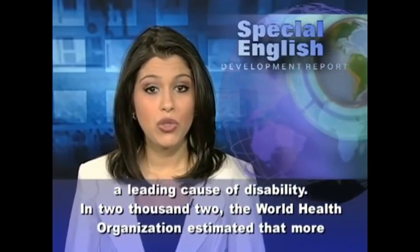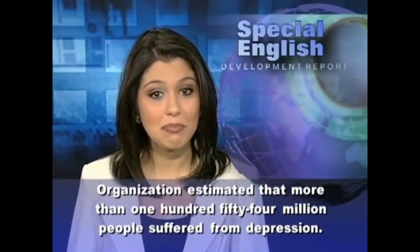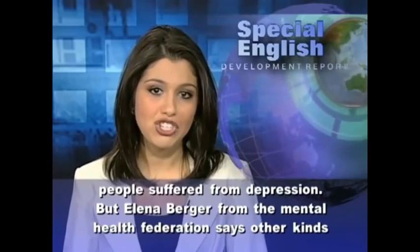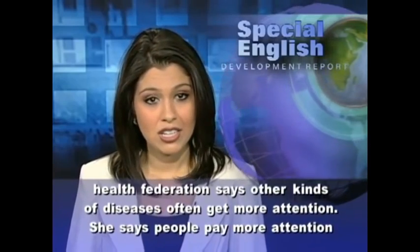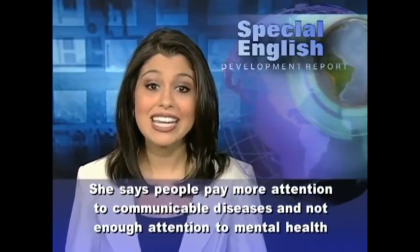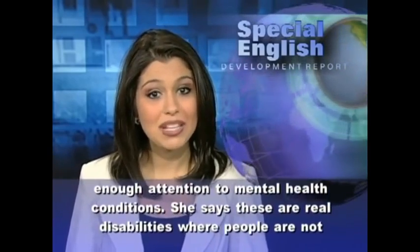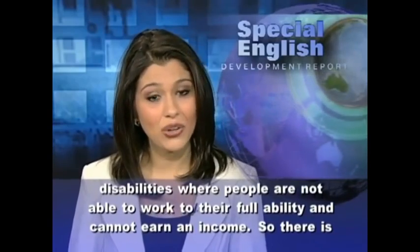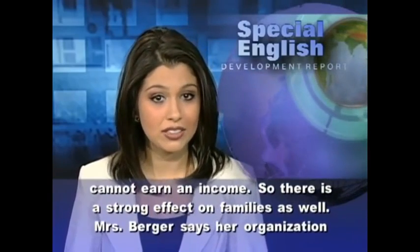In 2002, the World Health Organization estimated that more than 154 million people suffered from depression. But Elena Berger, from the Mental Health Federation, says other kinds of diseases often get more attention. She says people pay more attention to communicable diseases and not enough attention to mental health conditions. She says these are real disabilities where people are not able to work to their full ability and cannot earn an income. So there is a strong effect on families as well.